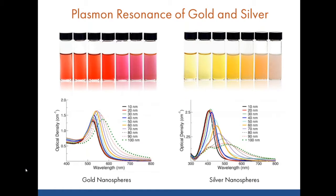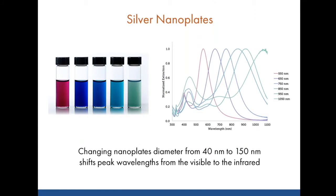The color shifts that we get here are definitely changing, but if we move to different geometries, to particles that have more of an anisotropic shape, so these are some silver nanoplates, about 10 nanometers in thickness and ranging from about 40 to 150 nanometers in diameter, we can get much larger shifts all the way out, across the visible and out into the infrared regions of the spectrum. So again, we're taking advantage of the material properties and the modeling to come up with a selection of particles that's going to be useful for future applications.